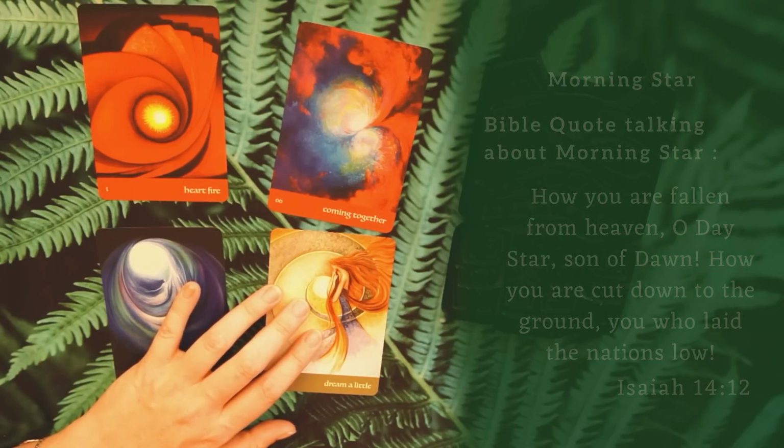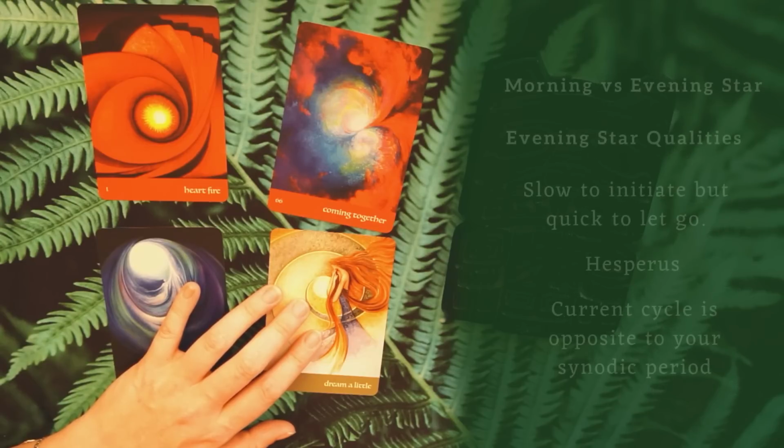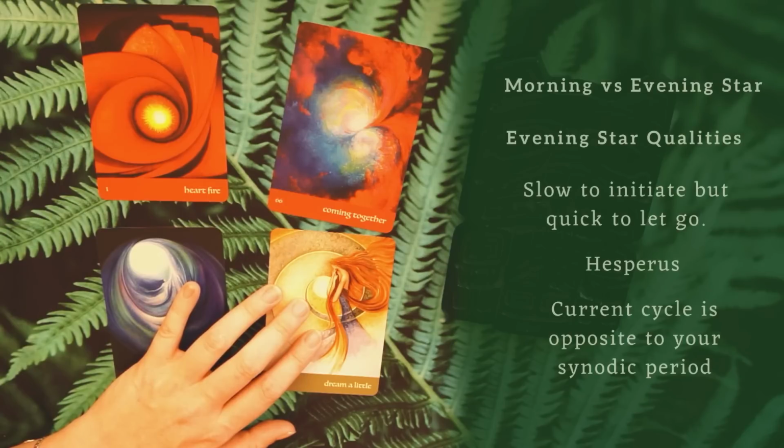Now, conversely, if you were in the evening star group, this is the star that rises after sunset or appears after sunset and sets after the sun. And this is the beautiful goddess of the sky. And so this is the phase of Venus that we are ending. If you belong to this category, this is the phase that's ending, and you are typically slow to initiate things. You're very pensive as a person, and you are quick to let go when a situation has reached its end.